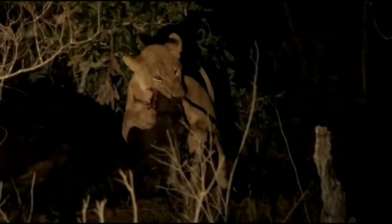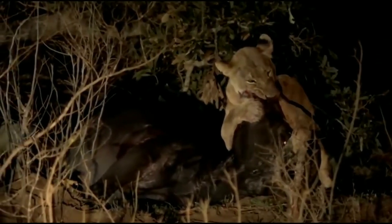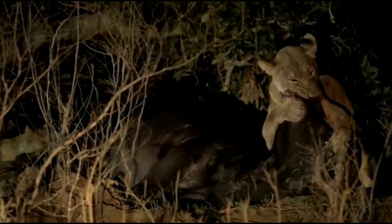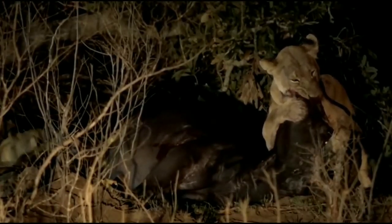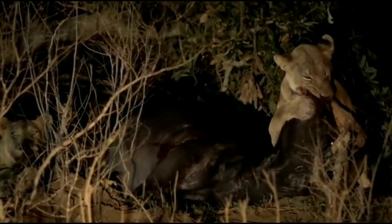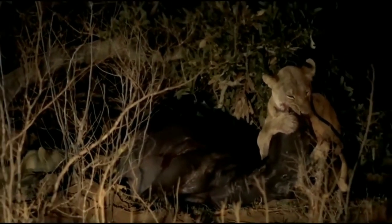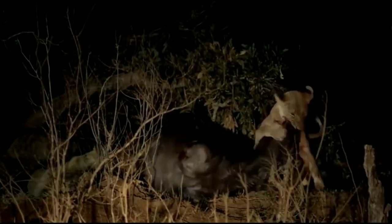Now this is one of the joys of being out after dark. Being able to see the big cats hunt. Hear the blood starting to gurgle out of that buffalo's nose. He's definitely getting much weaker now. Incredible Inkahumas, buffalo hunters extraordinaire.